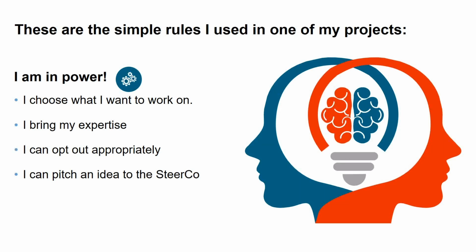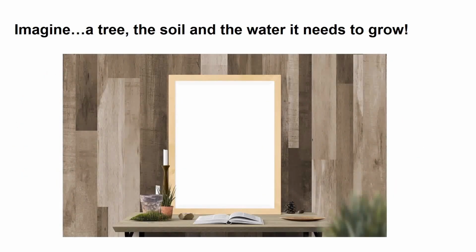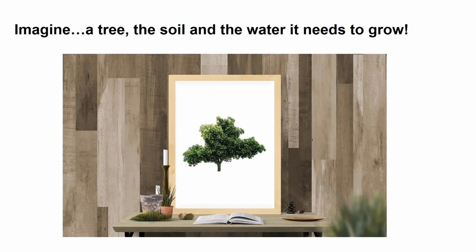Now, with that, I want to end on a more poetic note. So let's imagine a black canvas. The frame would be the simple rules. So this is the operating model under which a team can work. Inside that frame, you have the tree. The tree is power. This is how empowered your teams will become.